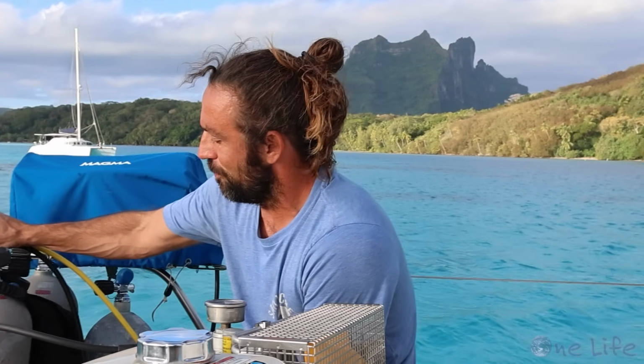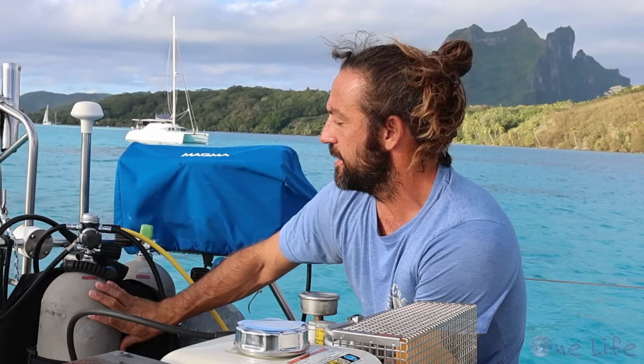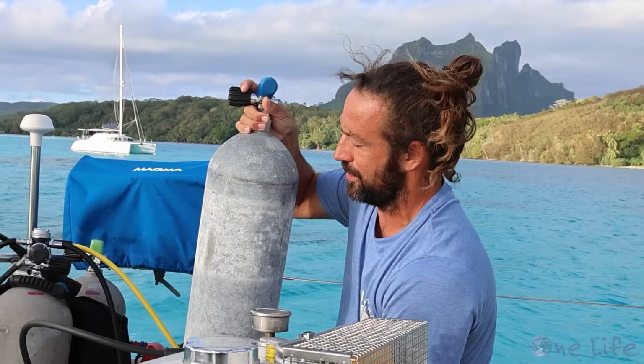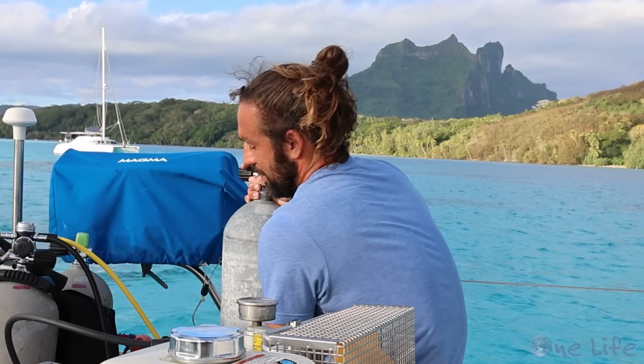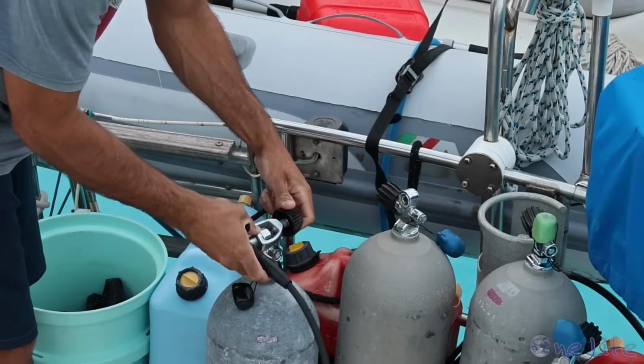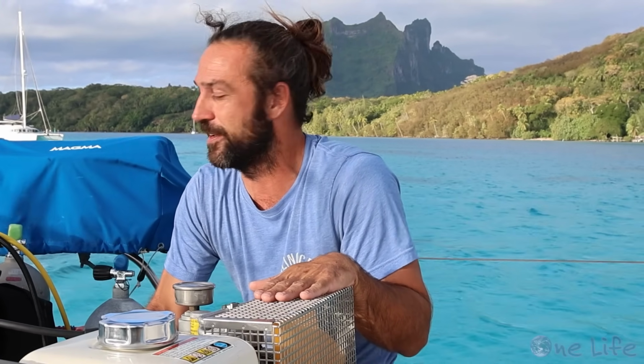We also need to have all of our own gear. So we have 4 tanks on board. Brooke dives with these aluminum 80 tanks, and then I dive with these steel HP 100 tanks. These hold a little bit more air, which helps me out, and then I like the steel tanks too because they're a little bit more negatively buoyant. So at the end of the dive, they don't want to float up to the surface, so I don't need to wear as much weight when I go diving.